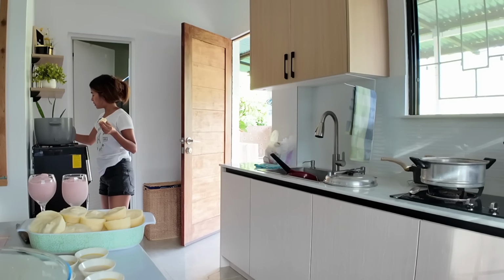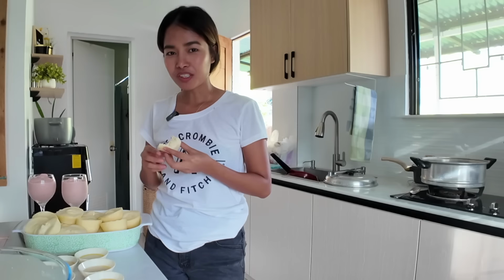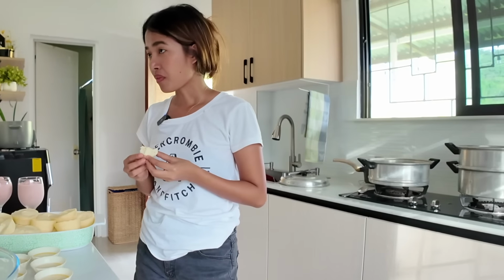This is so yummy. You want to try? You should try. Come on. It's Leia's first time to try the puto cheese. How good. How about the sweetness? Okay? Yeah, it's not very sweet. We did not put a lot of sugar.